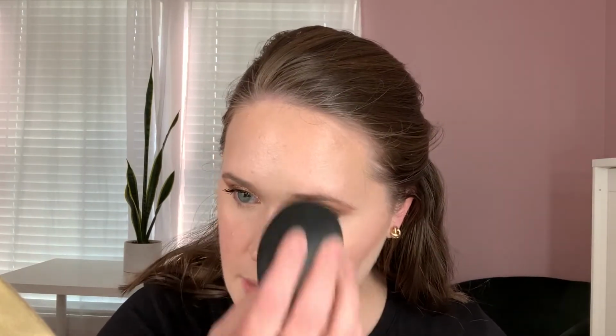It's not the finest mist in the world, but it's actually really nice. It's not fully dry, so we're just gonna tap it into our skin a little bit. Ooh, I like that. That gave me a really nice glow to my skin. It looks healthy. Yeah, I really like this too.